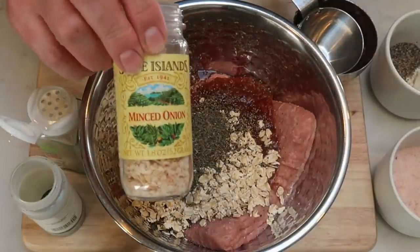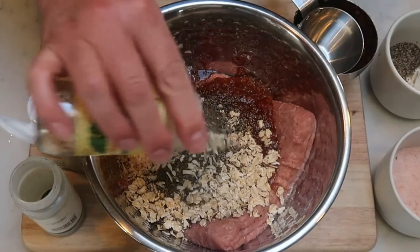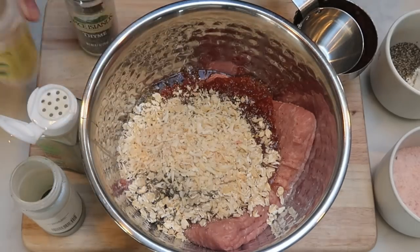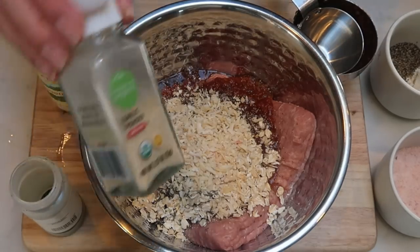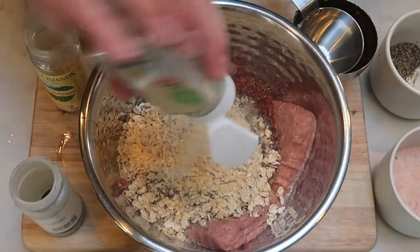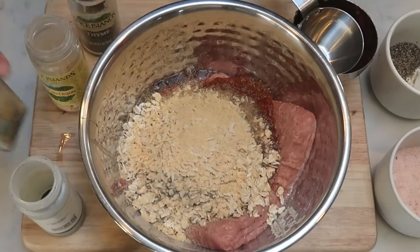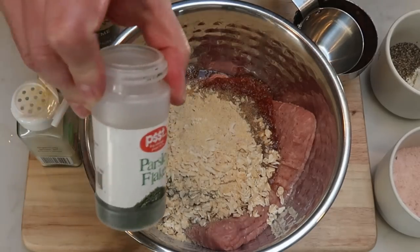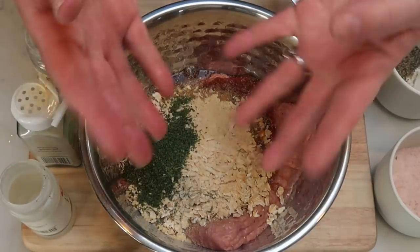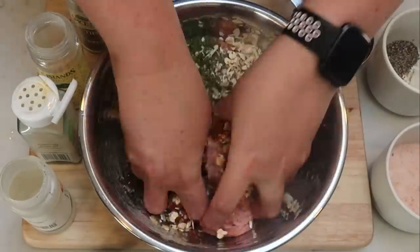I'm going to put in about 3 tablespoons of minced onion. That's about the same as cutting up 1 fresh onion-ish. And that's what I want for the meatloaf. We're gonna do 2 teaspoons of garlic powder, which is going to just really bring out the flavor in that salsa as well and give it a nice garlic flavor. And then we're going to do 1 tablespoon of parsley flakes. And then we're digging in with our hands, guys, and we're gonna mix this all together.